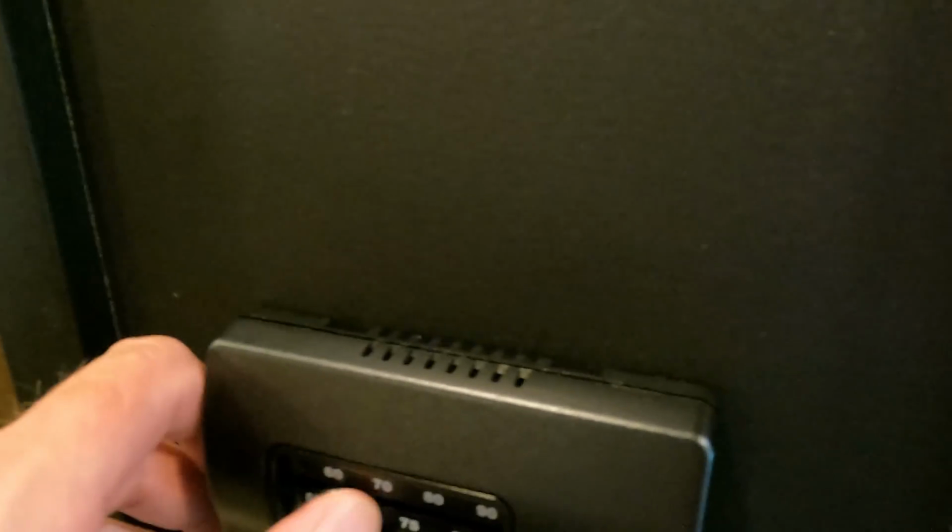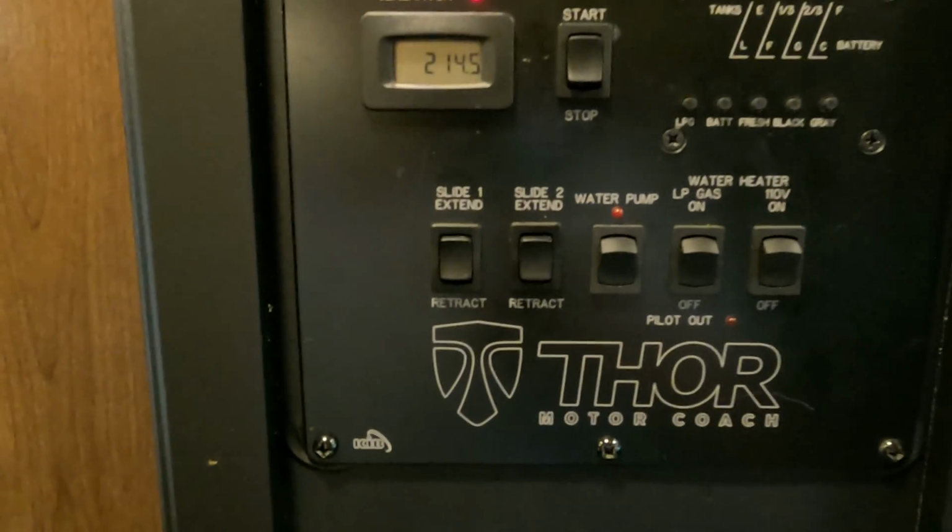214 hours on the generator. Coleman air conditioner. In fact, I don't even have it turned down all the way. Gas electric water heater, so you can run it off propane or electric.